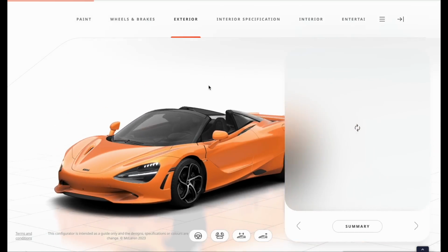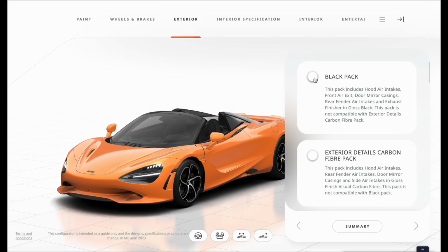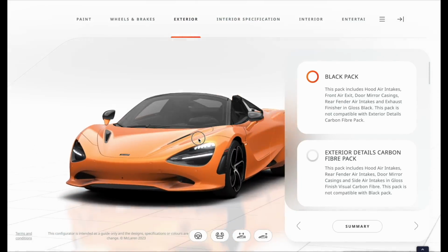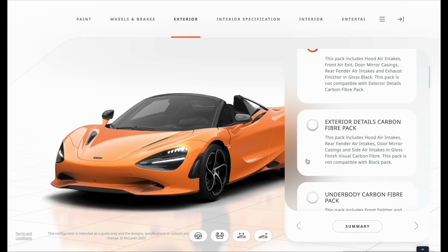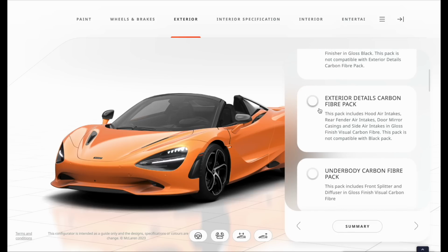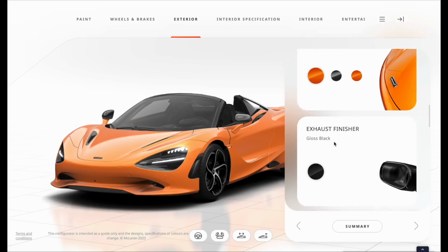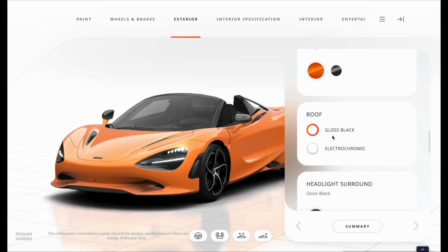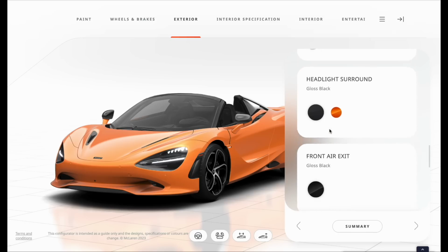Let's go to exterior. There's some interesting blackout packages that they have on this. So black pack is what I have on my 765 LT. That blacks out the fender vents here and the top and the back. But still, no blacking out of the front, completely covered front bumper. So that would have been cool to black out this to give it a more pointed front fascia. Other options here: exterior details carbon fiber, under panel carbon fiber, upper structure carbon fiber. You can do a carbon fiber hood, a gloss black exhaust finisher, and you can also do your rear spoiler in carbon if you want. And then you can do the roof in gloss black, or you can do the $10,000 electrochromatic, which I skipped because you're never going to use that.